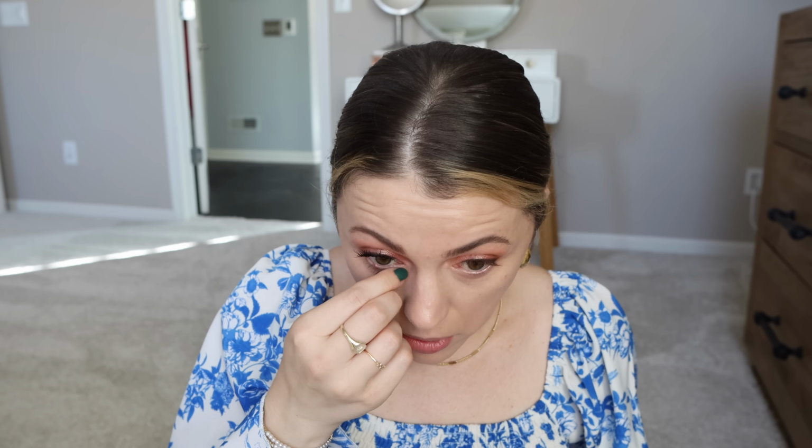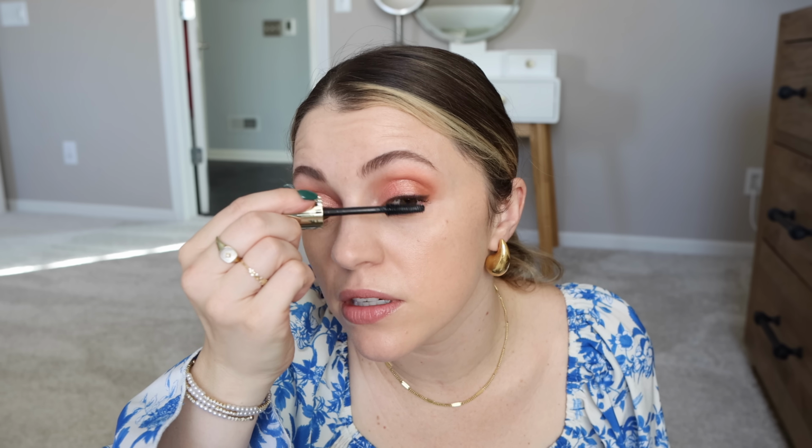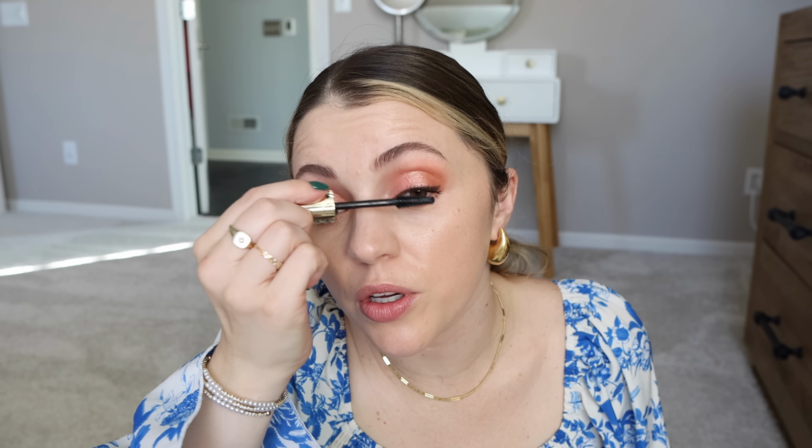I'm gonna try to do a second layer because it's definitely not adding a ton of volume, but it's adding a little bit of length and it's separating. I don't feel like it's winning the volume game in my book, although I don't even think volume is a claim for this. And obviously not everyone wants a ton of volume.